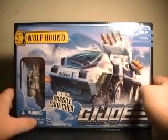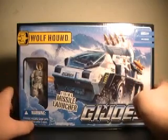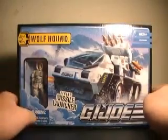Of course, this is the second in the first wave of deluxe class vehicles, the first, of course, being the HISS Tank. If you haven't already seen my review of it, I'll stick a link in the bottom bar. Make sure you check that one out.